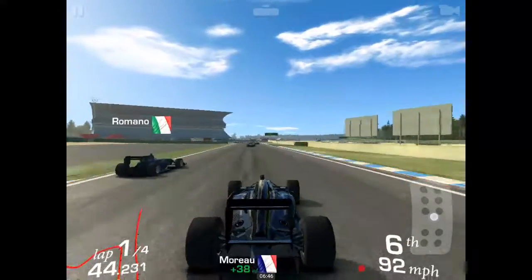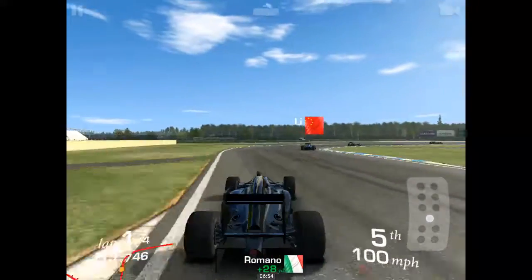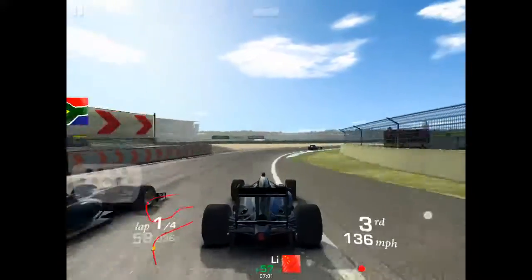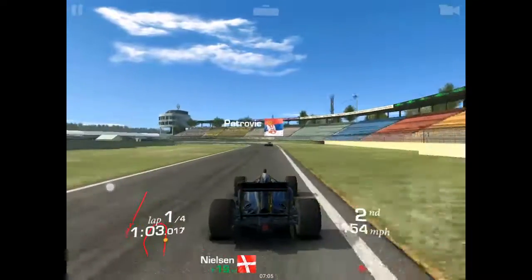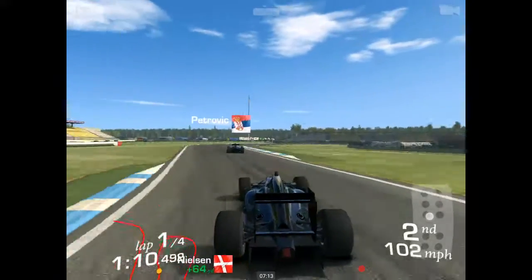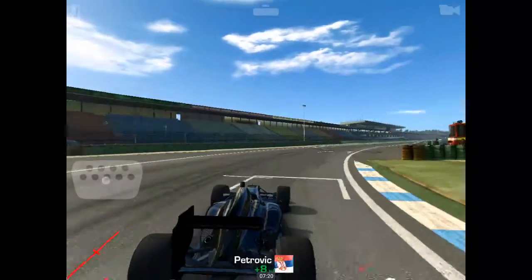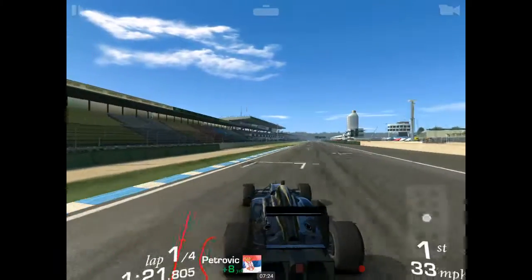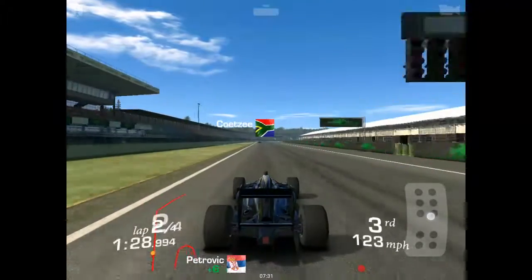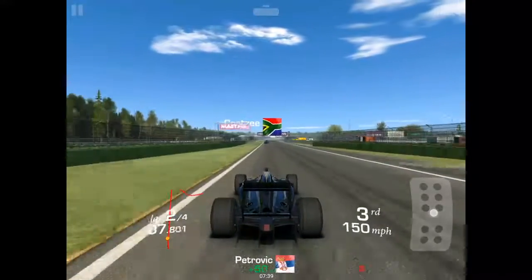Have a backstop car. Didn't have to lift on that corner. Yeah, brake light on that corner. Third on the first lap. And did some butt slowing, yay.